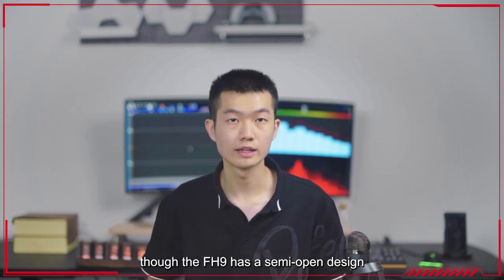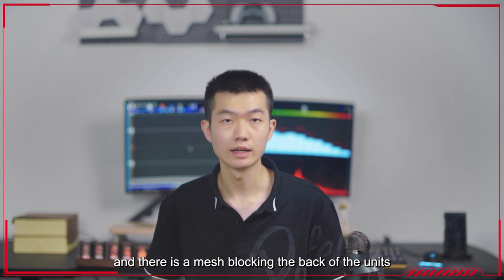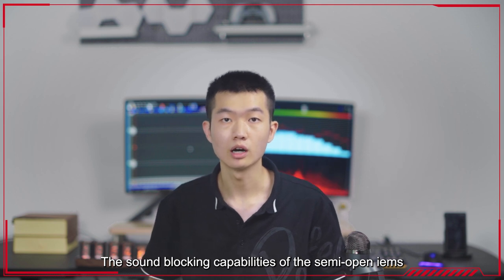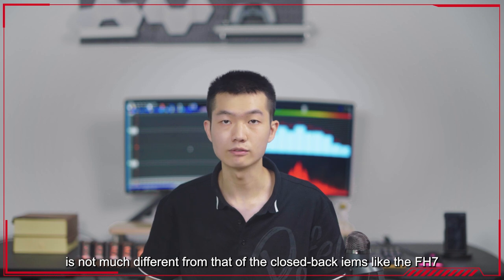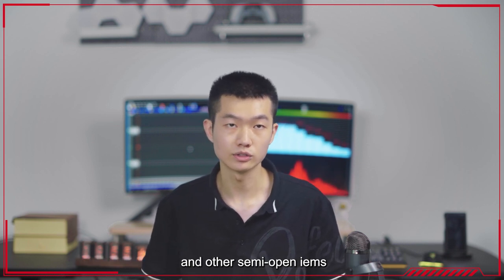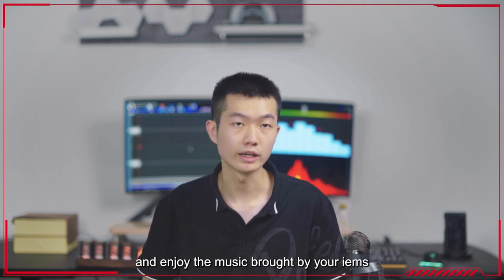Though the FH9 has a semi-open design, the diameter of its driver is relatively small, and there is a mesh blocking the back of the unit. So combining the above two results and its design, we can know that the sound blocking capabilities of the semi-open IEMs, the FH9, is not much different from that of the closed-back IEMs, like the FH7. There's no need to worry about sound leaks in normal use of the FH9 and other semi-open IEMs. So please feel free to use them and enjoy the music brought by your IEMs.